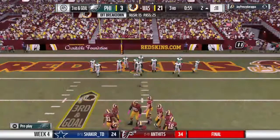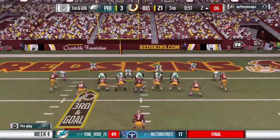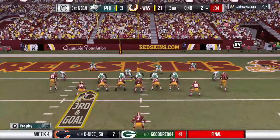This defense hasn't let them in yet. They'll need to stiffen here. 3rd and goal from the 2. Hurry up, here we go. Watch it now, Jess.